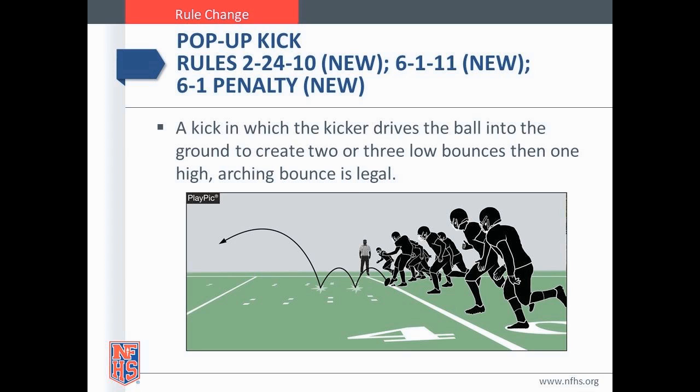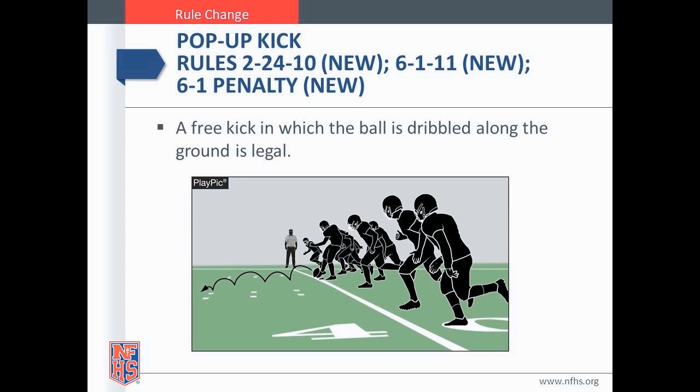If the second bounce is high, or if the players attempt a squib kick or a spinner kick or a dribble kick, those will still be live as long as it's not first immediately into the ground with a high bounce after that. Now, what defines a high bounce? We're using average height of a kicker, or 6 feet.